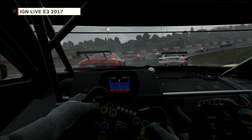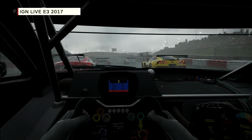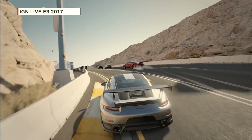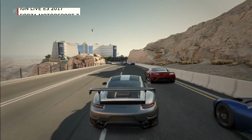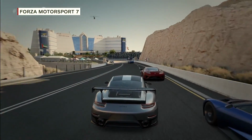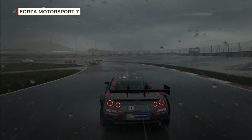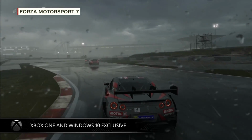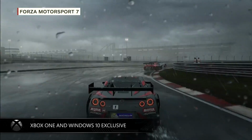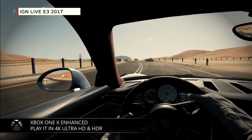Forza 7 is actually out before the Xbox One X, correct? Yes. But if you purchase the Xbox One X, you get the 4K upgrade for free. Is that right? You do. And it's strange. It's hard for us as developers to think about a 4K upgrade because for us it's a massive amount of content. So yes, on October 3rd you're going to play the best Forza Motorsport you've ever seen.